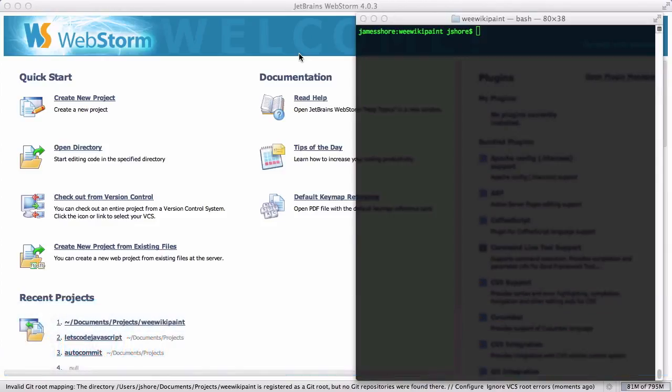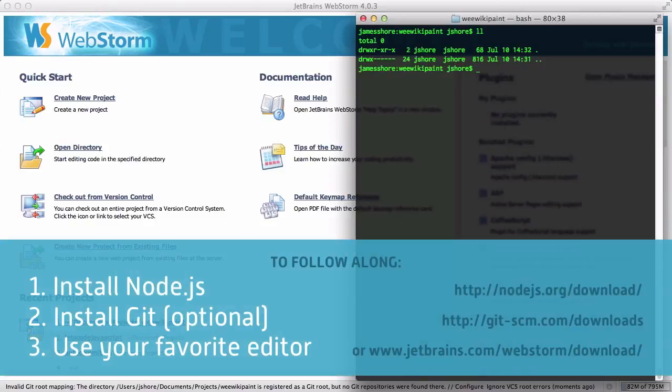Now, what we're doing here is we're creating an application called WeeWikiPaint. I'll describe what that is in a few moments. We're going to start out with a completely blank directory. We're going to start from scratch.